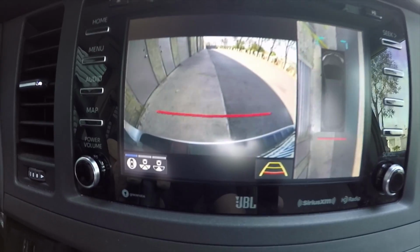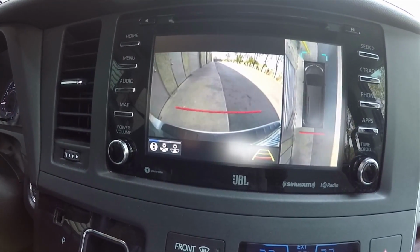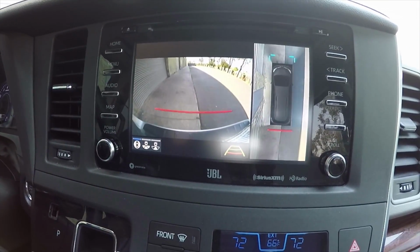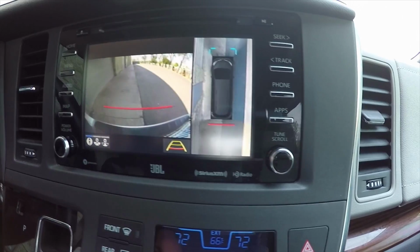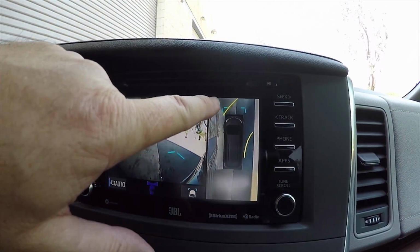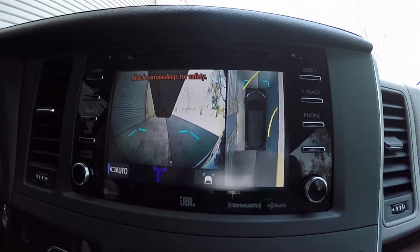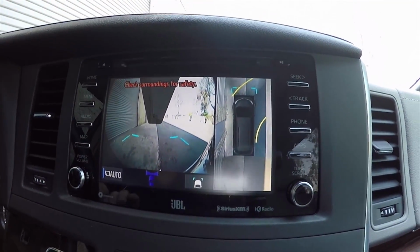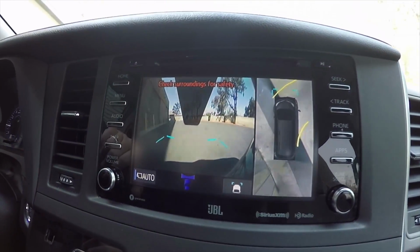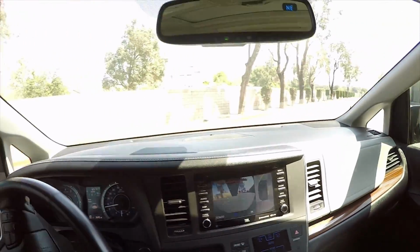So let me hold it like this. I'm gonna back up away from the yellow pole. See that? We're backing up, and I have my guidelines. When I go forward, it says the front's gonna go there and the rear's gonna go there. And drive. See that? Pretty cool. Let's go around this corner over here.